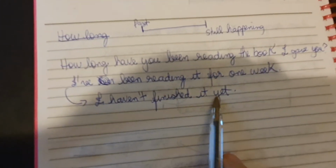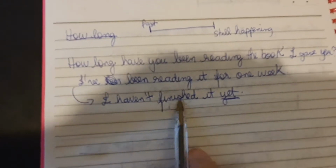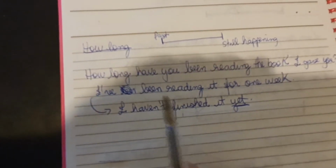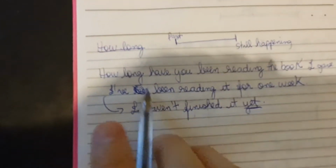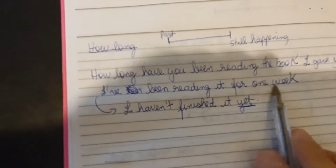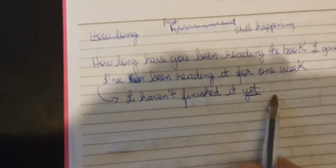Okay? Remember, the yet is used with the present perfect tense, right? We have already seen it. So it's an action that started in the past. When I say I've been reading it for 1 week, it's still happening because I haven't finished it yet.